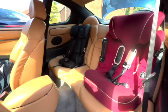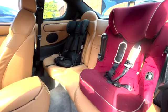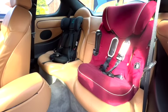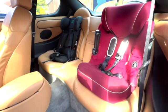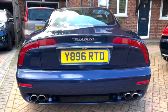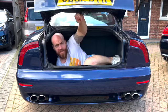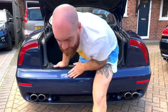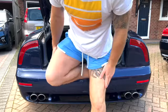Obviously there's no ISOFIX in this car, but considering the external dimensions, I'm blown away by just how much space there is inside. It's a proper 4-seater for 4 adults. The boot is a really good size. I would say definitely deeper than the Aston's.